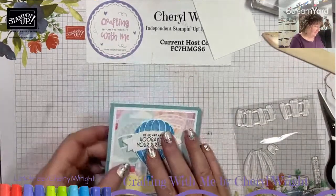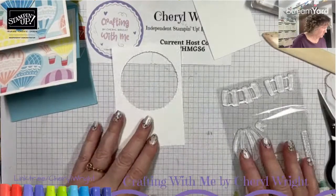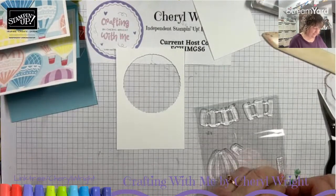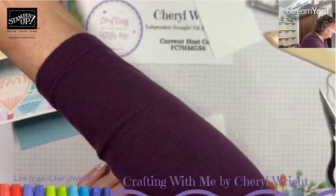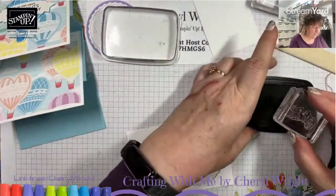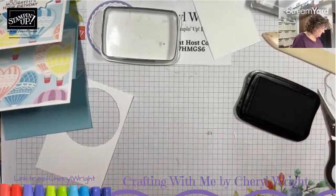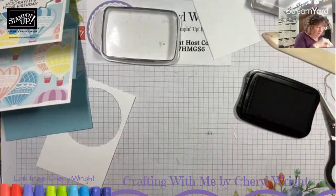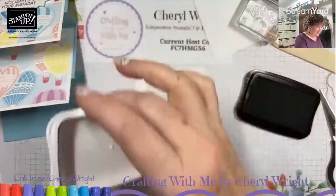So, all right. Now, I thought a good one for this would be the cloud punch. So we're going to put Wish Big in a cloud. I did cut out some other clouds, so we can add a couple other clouds. So wish big. I need a new stamp. Check it out first. Ooh, that one turned out really well the first time. Good job. Good job Stampin' Up. I like that wish big. I like that font.